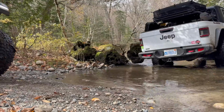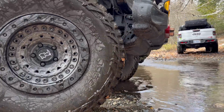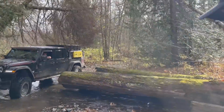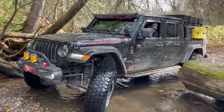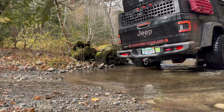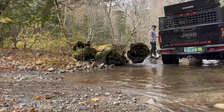I'm happy to report the trail is widening out and there's nothing to drop off of. So this portion here is a little tricky just because you got to watch the roof line with that tree. All right, stay straight. All right. You got it.